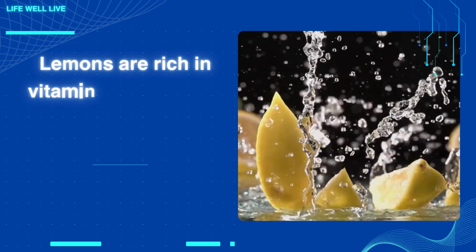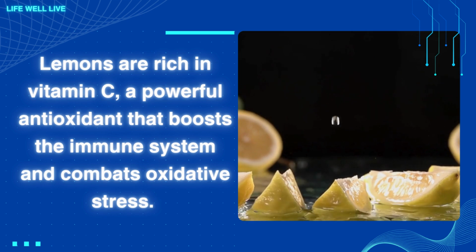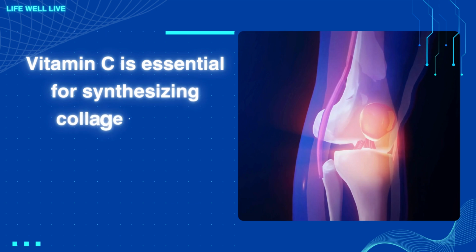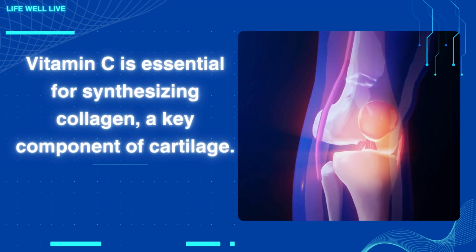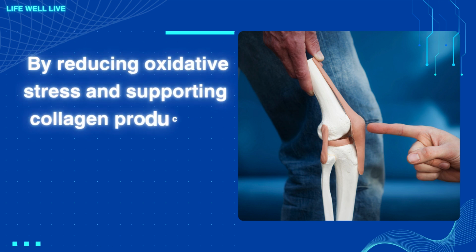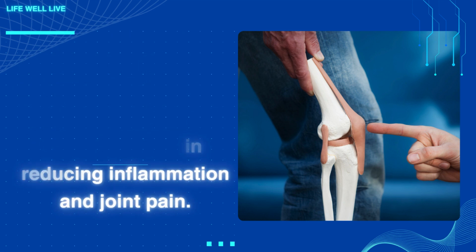Lemons are rich in vitamin C, a powerful antioxidant that boosts the immune system and combats oxidative stress. Vitamin C is essential for synthesizing collagen, a key component of cartilage. By reducing oxidative stress and supporting collagen production, vitamin C aids in reducing inflammation and joint pain.